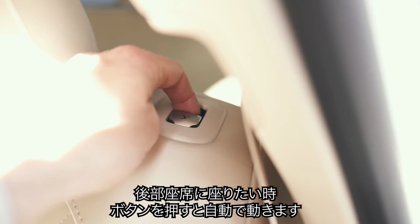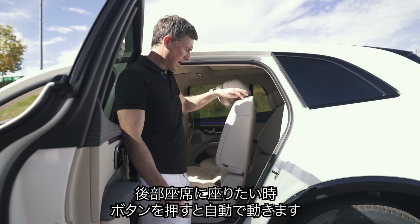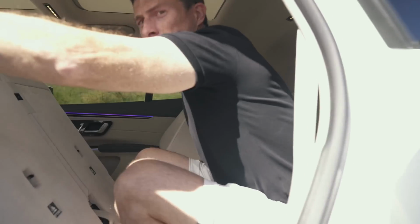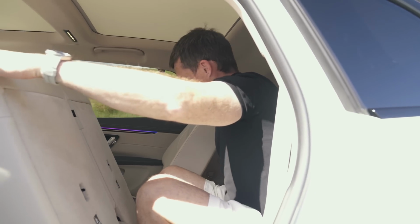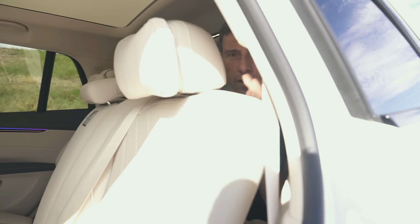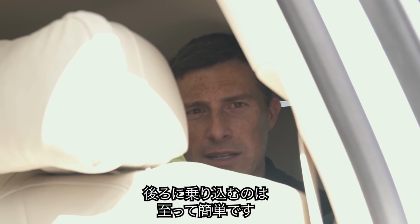To get access to the rearmost row, you press and hold this button here and it moves the middle row out of the way, like that. Is that enough room to get through? Yeah, easily enough. And to get it back, you press this button. And you bring it exactly into place. That is really easy to do.